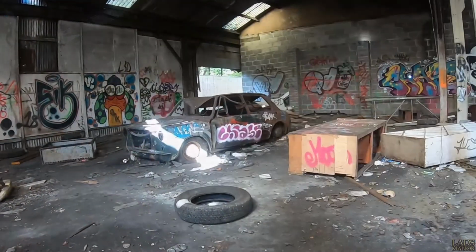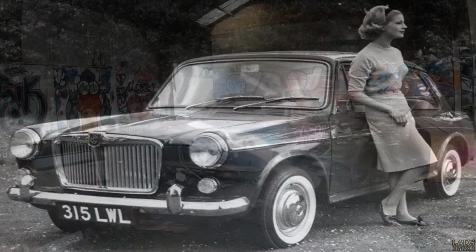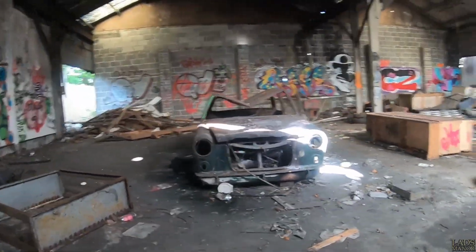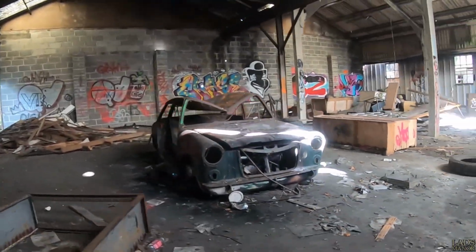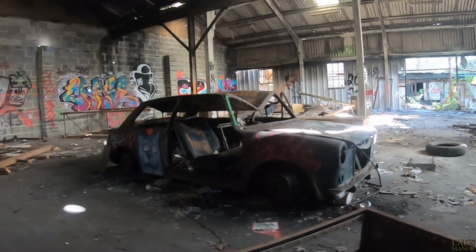The MG 1100 back in their day were brilliant little sports saloon cars. In many ways they were known as the BMW 3 Series of their day, being sporty, compact, pretty prestigious, yet cheap enough to own and fairly attainable.